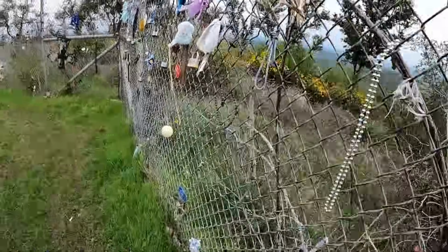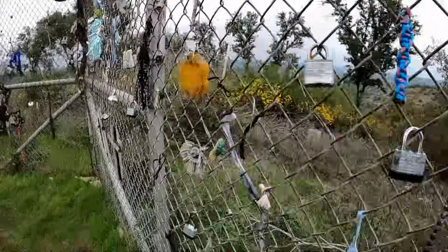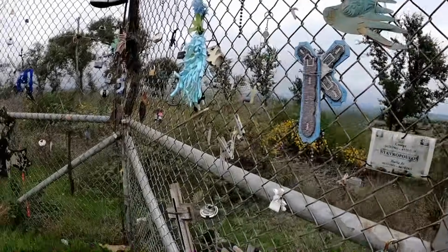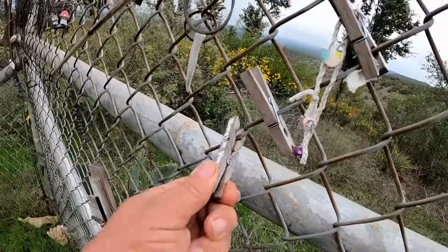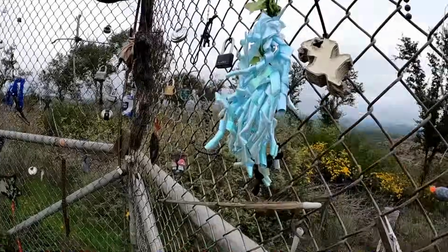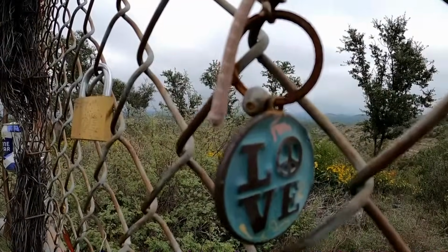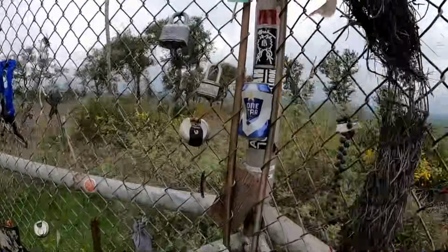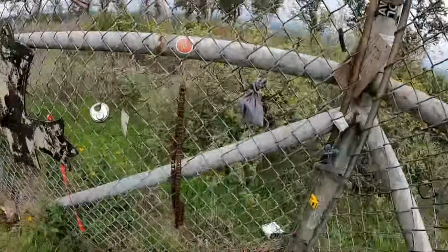Just very random stuff. And I'm thinking, boy, I don't think I have anything to offer. No offerings for this fence. I can't think of anything. Look, even clothespins. Hey, that's easy enough. I have some of those, but I already have some. An arrow. Oh, look. I wonder how long that's been there. Maybe this has been going on a long time. Lone Star beer. Wow, what a crazy assortment.